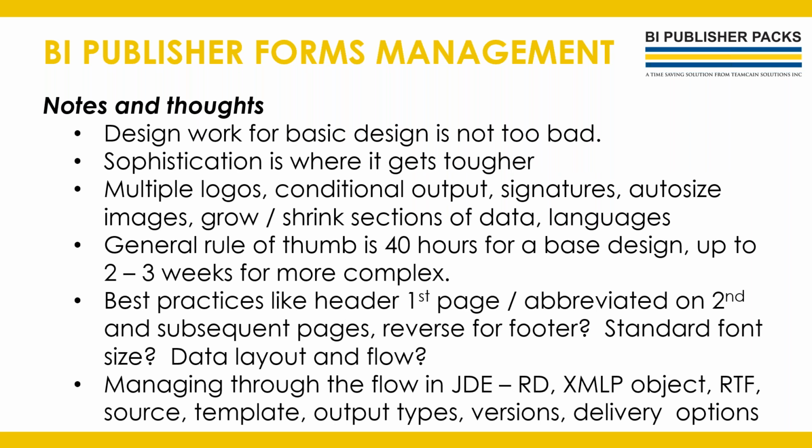Some general notes on BI Publisher and creating forms and output from it. The design work for doing basic stuff is not too bad. It's when you get into sophistication that it starts to get tougher. And sophistication involves logic and making decisions.